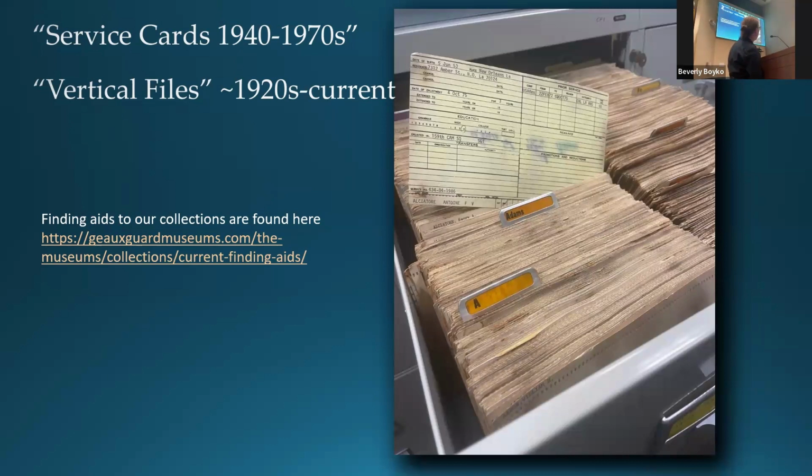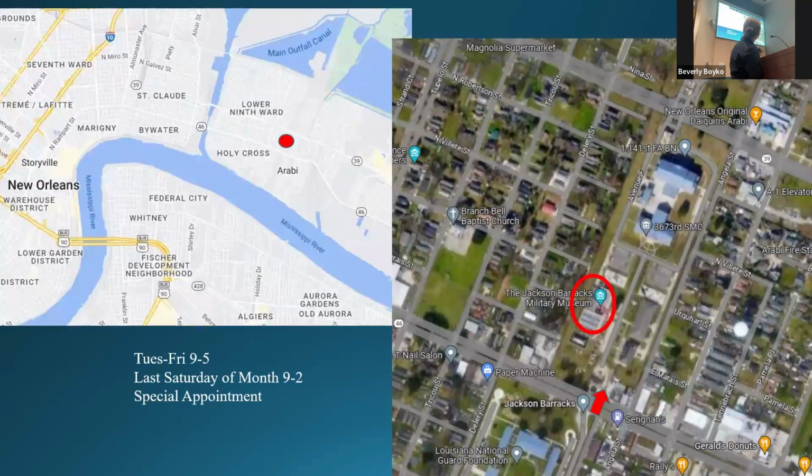We have finding aids for some of our smaller collections. We have 2 archive rooms, again on separate HVAC units and fire suppression units. So we're built to be archive rooms where we store photographs and small collections. We do have some finding aids on our website. You can check that out.